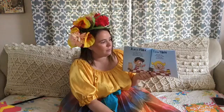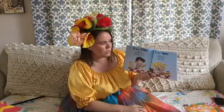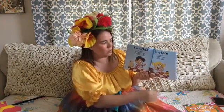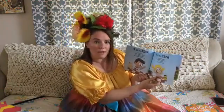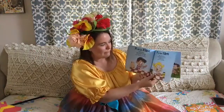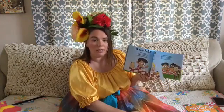Y is for yam. Mash yellow yams and spread it on toast. Just like a jam, enjoy this the most. I don't know if I've ever had yam jam, but a yam is very similar to a sweet potato. You can just cook it and cut it up and eat it.